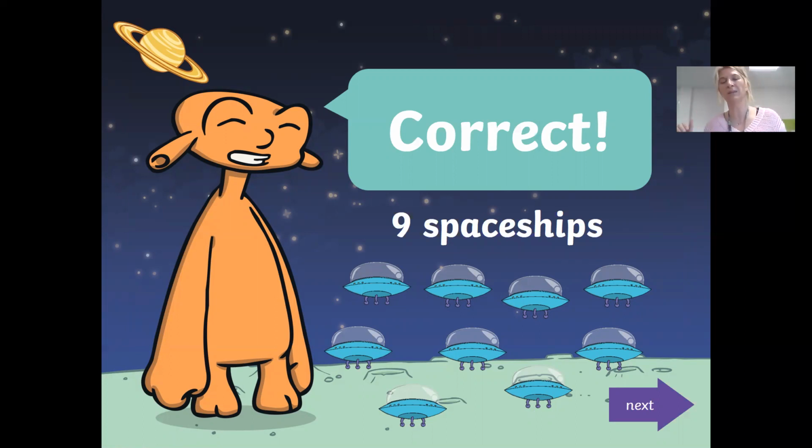Can you count with me to 9? Ready? 1, 2, 3, 4, 5, 6, 7, 8, 9. Great counting. Well done. Let's have a look what's next.